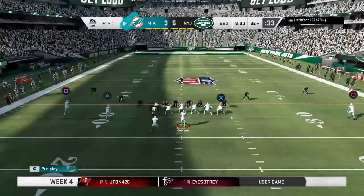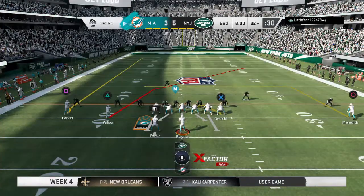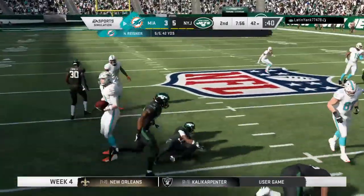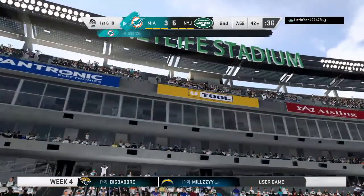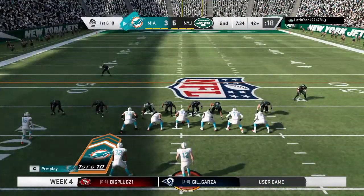The Jets will bring in a nickel set here as they try to stop this 3rd down. They'll look to throw here. That's complete to his tight end, Mike Gesicki, and he's got the 1st down yardage before he's brought down at the 42. His first catch, good for 9 and a 1st down.